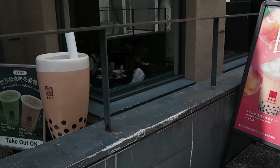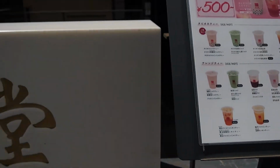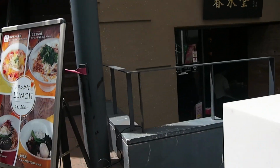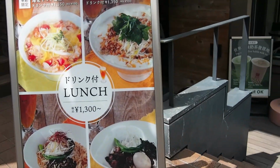On the recommendation of one of the gallery managers at Design Festa, I went down the street to this Taiwanese place. It serves this soy milk broth chicken noodle soup, which is rare to find in Japan.